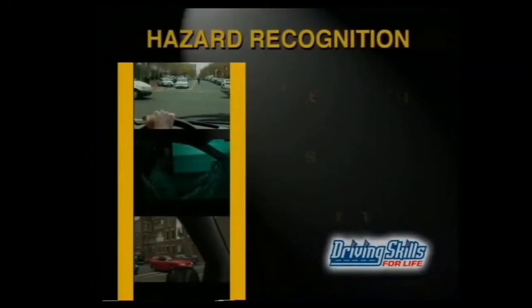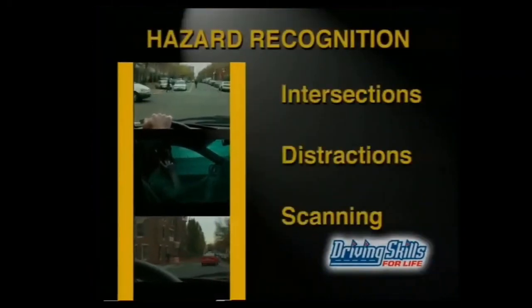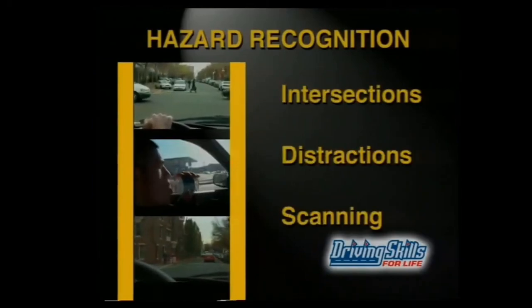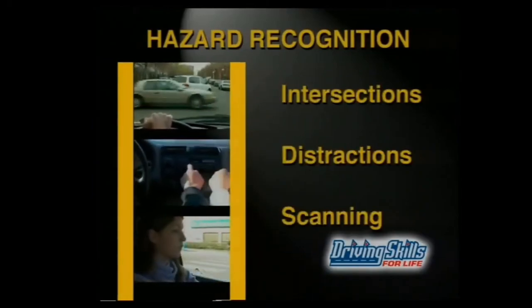Okay, so let's review. We looked at the skills you need to avoid hazards at intersections. And we looked at the common sense skills you can use to avoid hazardous distractions. Then we saw how scanning skills can help you spot hazards before they turn into real trouble.